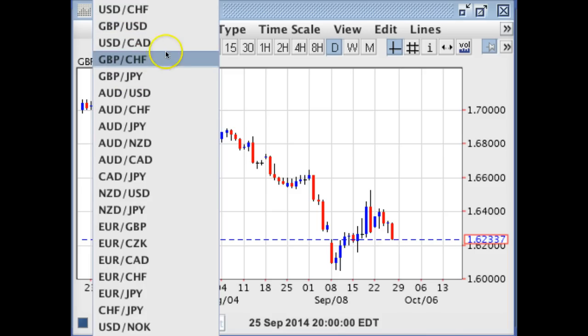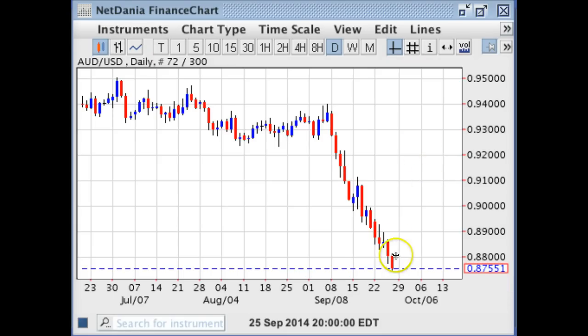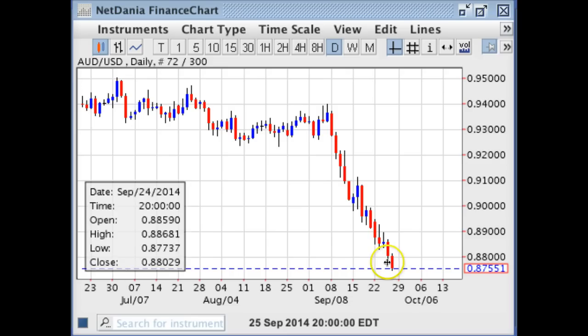On the commodity dollar side, a lot of interesting things are going on. Let's start with the Aussie. The Aussie continues to get decimated, but what's interesting about the Aussie here, and we did come into this 87.55 area, is that it is a very, very key support area here.